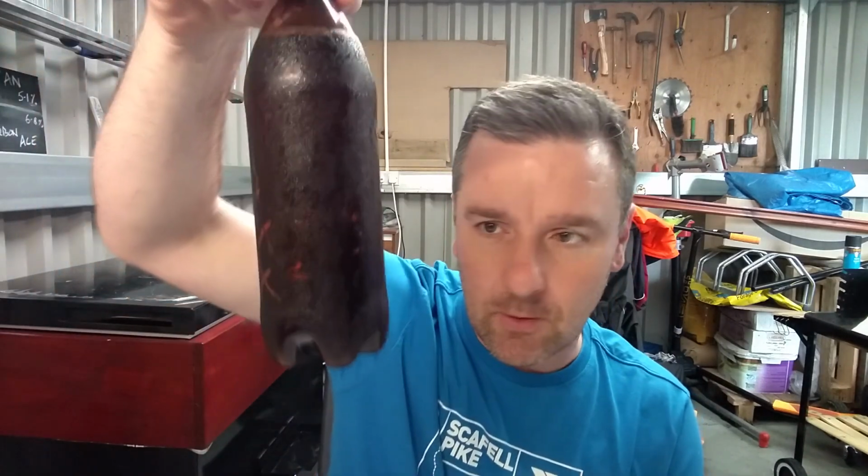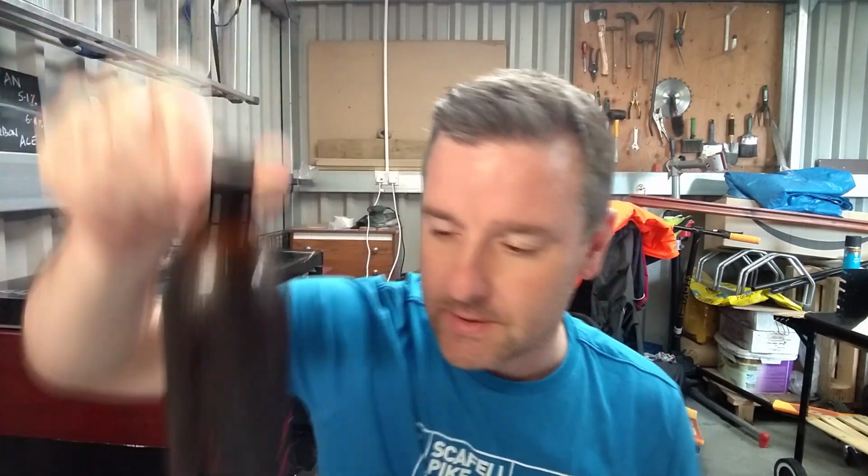Yet again, it's another hot day. So what better way than to have a nice 8.5% mild. This is from Peter Hodge. I think it's about 8.5%. Can't really remember, to be honest. It's big anyway, I know that. Now I'm just looking for a bottle opener.